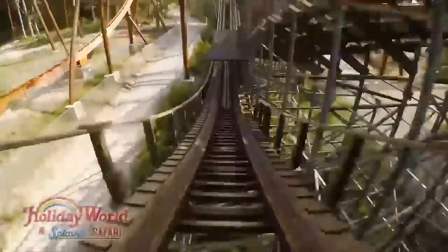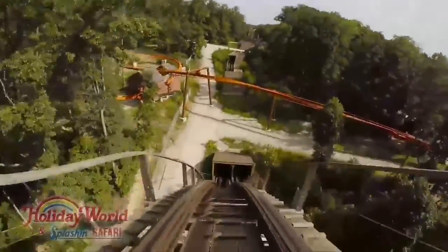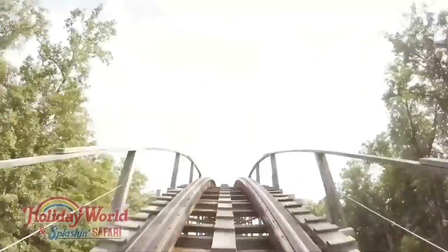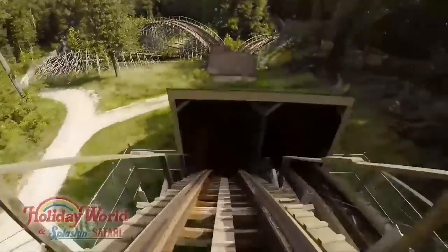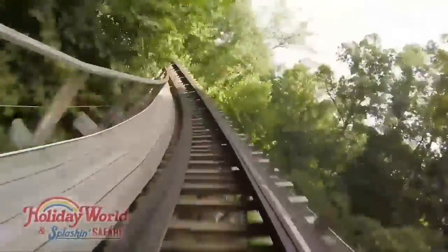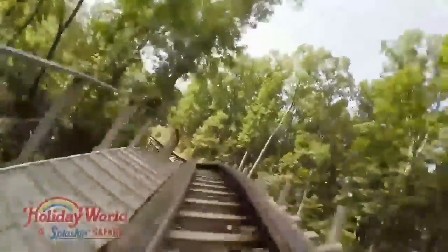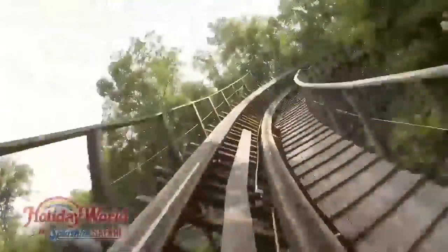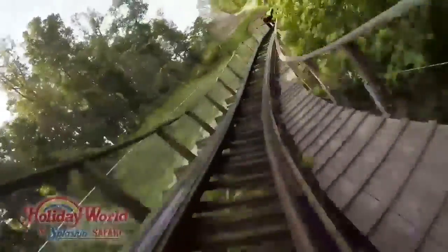Is it my personal favorite wood coaster? No. I honestly would take El Toro any day of the week over Voyage. But Voyage does feel more like a traditional wood coaster compared to El Toro. And these two coasters get talked about a lot. These are two of the best wood coasters in the world. And I do prefer El Toro over Voyage. And then if we're going to talk about Lightning Rod versus El Toro, I do like El Toro more than Lightning Rod. Those are the three main wood coasters that people talk about, and I have ridden all three of them.